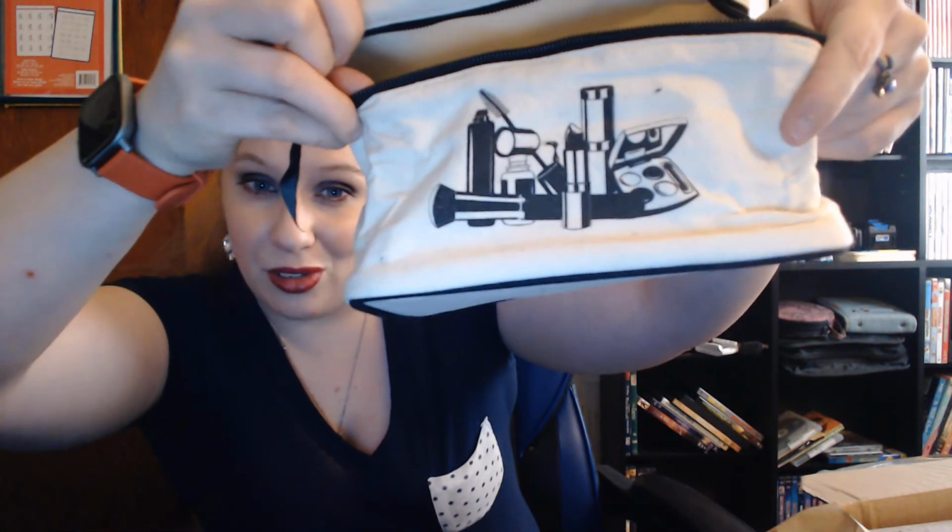But here's this, and as you can see, it's really good size. I believe this was only like $4. But as you can see, it's got this really cute little scenery of all types of makeup on it. It's like a canvas color with a black trim and a black bow. So it's girlier, but it's still quite large in size. As you can see, my hand's just literally laying on the bottom there.